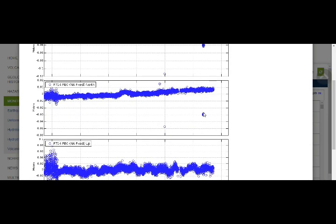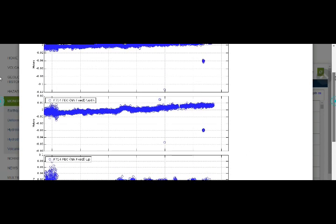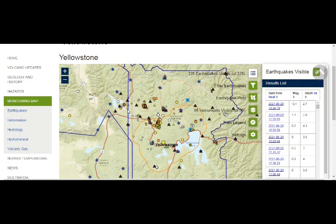I guess that's a quirk over there. And what is that? Okay, strange. But this is basically stable, as we can see here. Do we have another one close by? No.